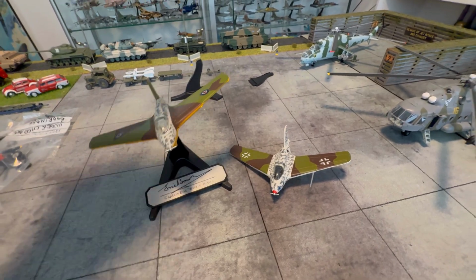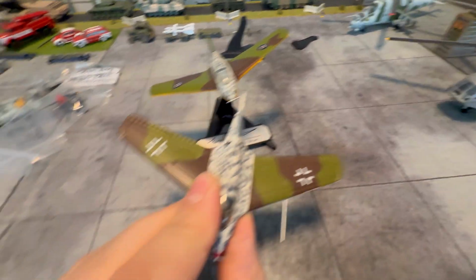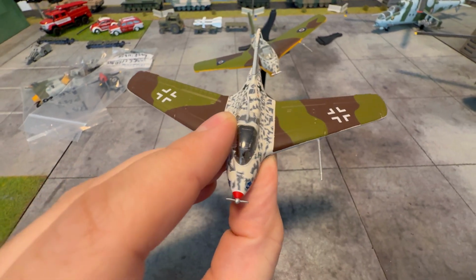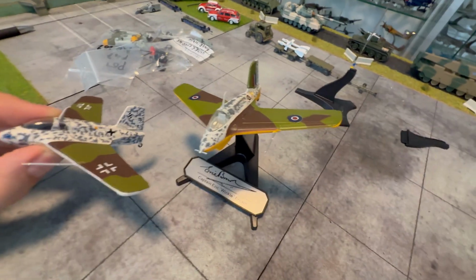Alrighty guys, so I promised to show you guys also the Atlas version, so this is the one from Atlas. Actually, they're quite identical. I do think Atlas did a better job on the details in the cockpit. They made it all black, a bit easier to hide things. But you guys can judge. For me, there's not much difference between these two.